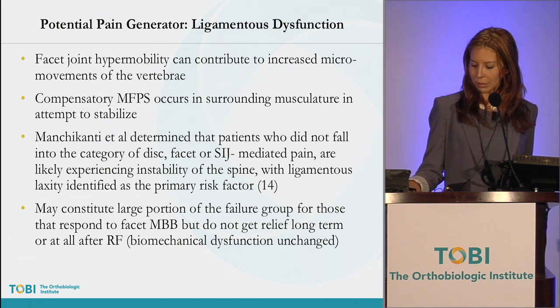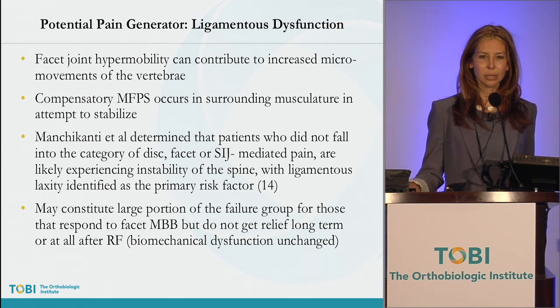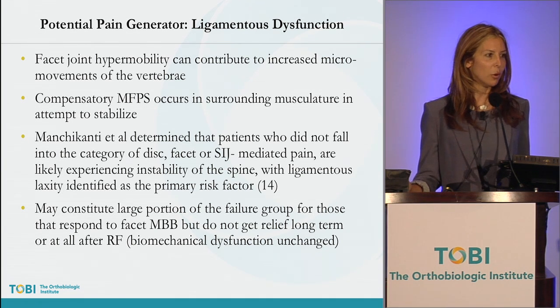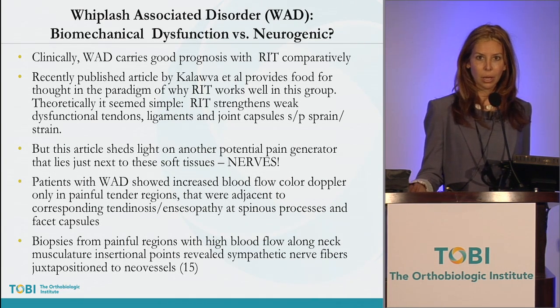So radiofrequency does not usually work on these patients. And I've always thought that a lot of the failure rate of RFs when patients respond to a median branch block is coming from more of an instability situation.